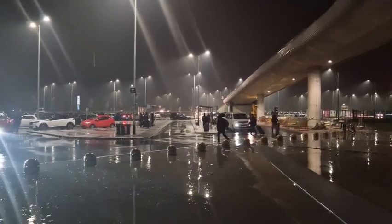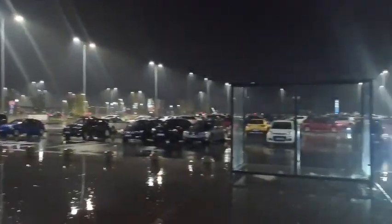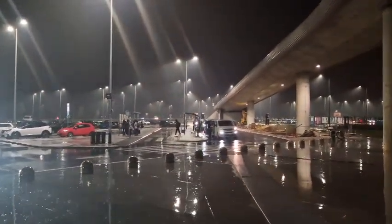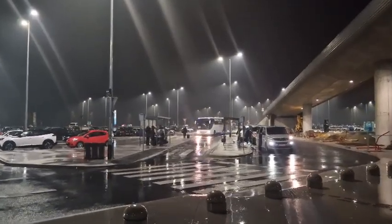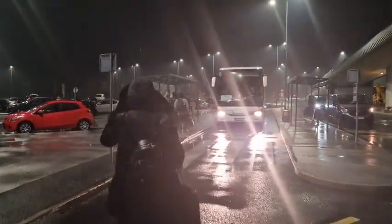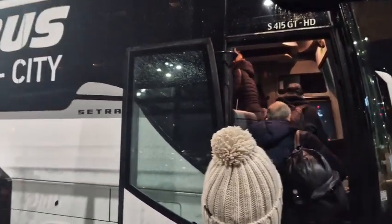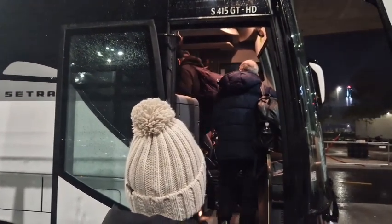The airport shuttle is coming over there. I will get it now. And this is again the airport here in Split. And there comes the airport shuttle. I will go over there now to catch the airport shuttle. Here it is. So you see, it's very uncomplicated. Airport shuttle directly at the entrance of the airport. And super easy to navigate at the airport here in Zagreb.